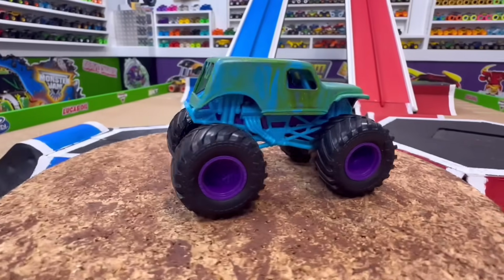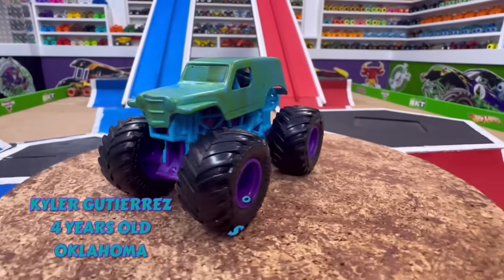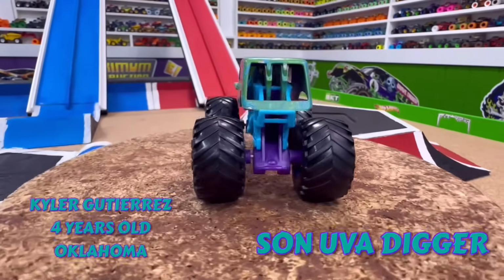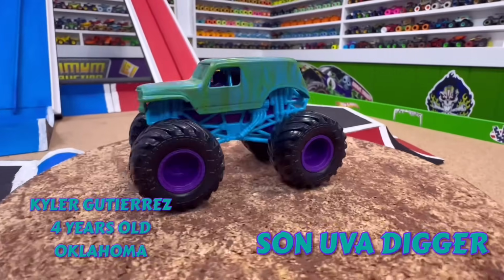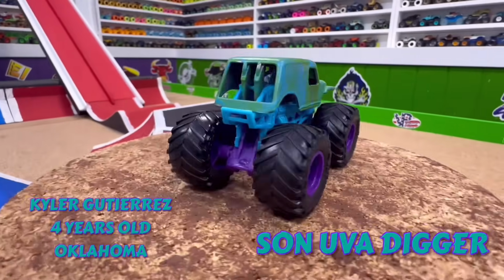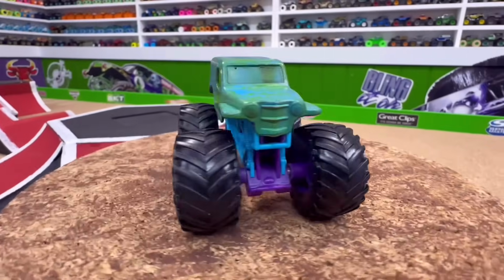The next competitor today was built by Kyler, who is 4 years old from Oklahoma, and this is Son of a Digger. This is a great looking truck with that green and blue paint scheme. That is awesome how they laid that paint out on that body. Who knows, maybe one day we'll see a green and blue paint scheme racing with Monster Jam instead of black and blue. That would be awesome.